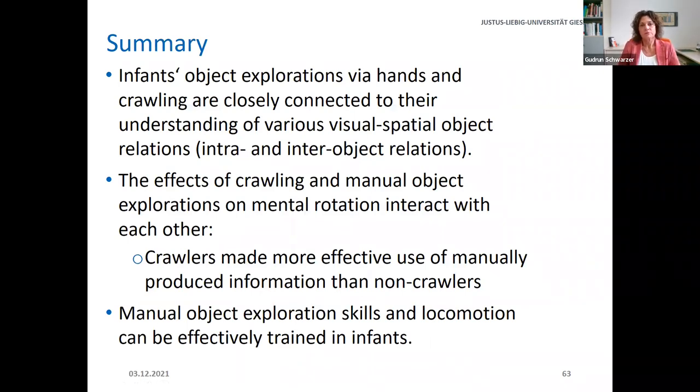Okay, so to sum up, what do our results show? We can say that infants' object explorations via hands and crawling are closely connected to the understanding of various visual spatial object relations. I think I showed you many examples that these explorations were connected to their understanding of the intra-object relations of an object and also the inter-object relations. And we could see that both exploration procedures interact with each other. I gave this example that crawlers made more effective use of the manually produced information than non-crawlers. We saw that in the cylinder task and also in the last experiment, where they familiarized themselves via hands with an object.